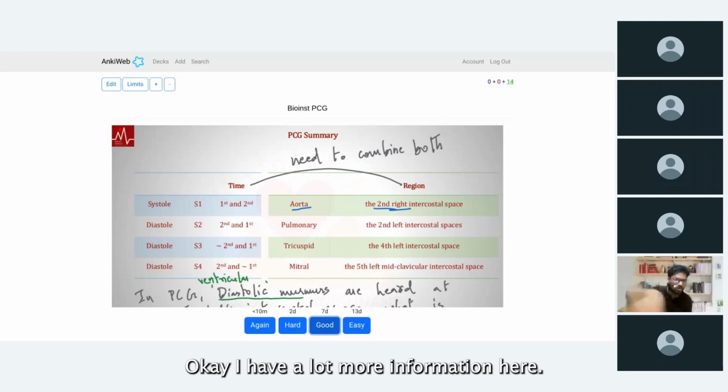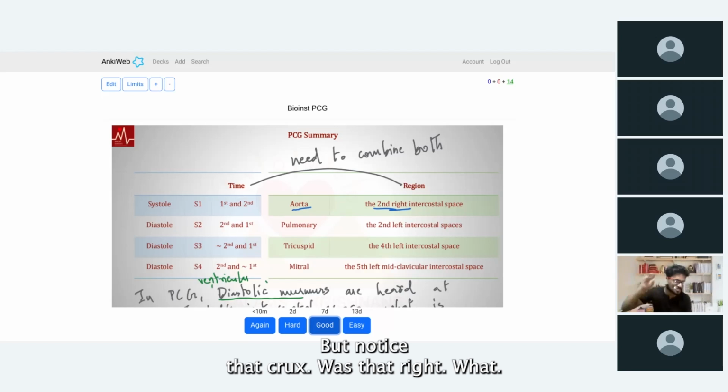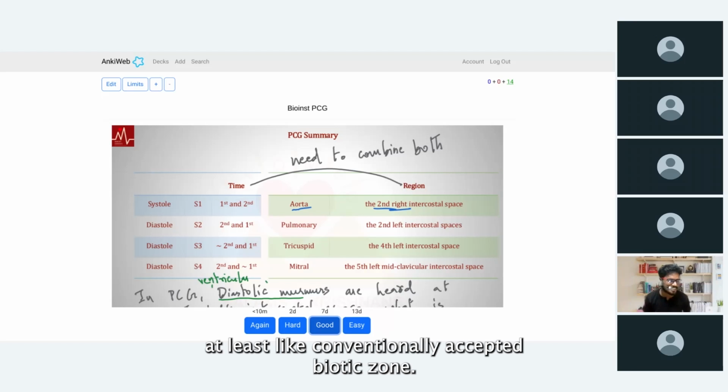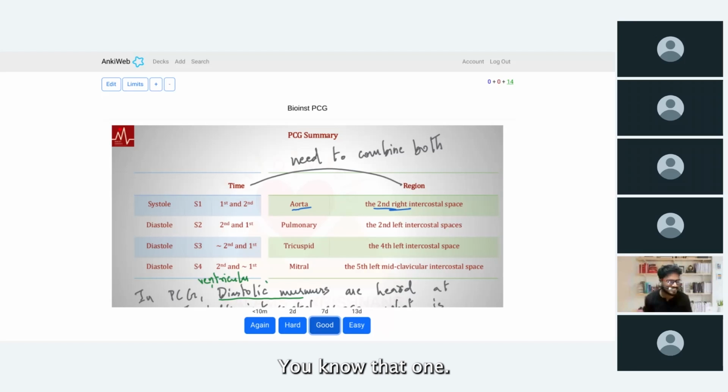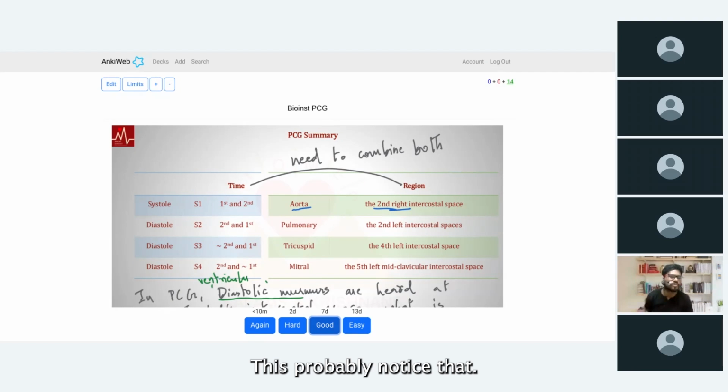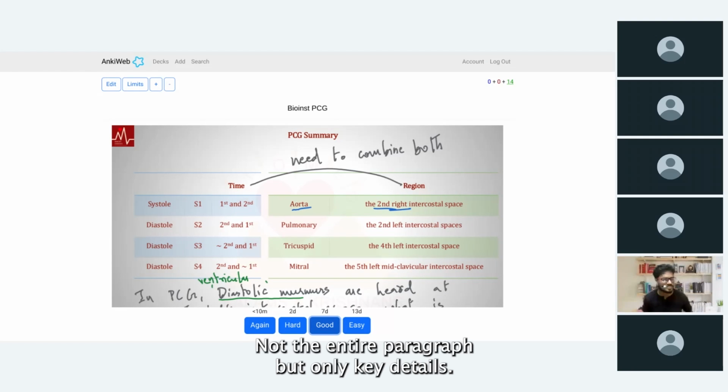Okay, I have a lot more information here, but notice that the crux was that, right? Which location corresponds to the typical aortic sound, at least the conventionally accepted aortic sound? You know that APTM and this 2245. 2245, of course, you also need to know the intercostal space. You probably noticed, yeah, some of you had this, right? Not the entire paragraph, but only key details.